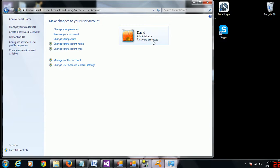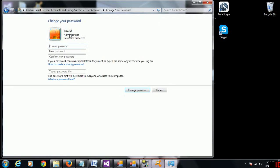So, as for the password, go here, change the password, and then put in your new password, confirm it. And now for a password hint, it should be something that's not easily guessed, like, what is your dog's name? If you're a friend of the family, or you know the person, you already hacked them, you can go through your Facebook, find out that their dog's name is Spot, type that in, and you have that access.